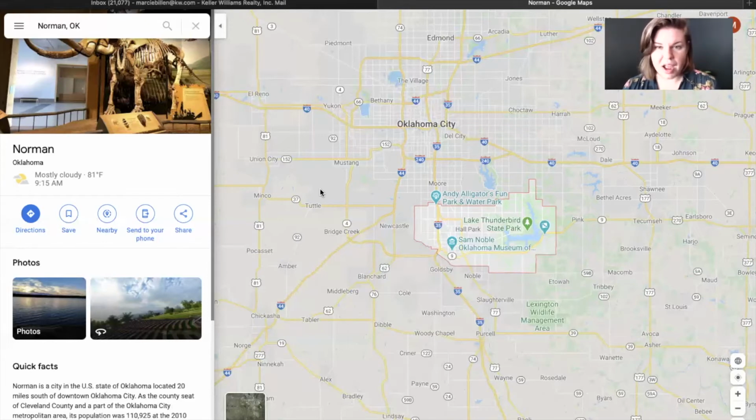The average price of real estate in Norman is right around $200,000, and that does vary a little bit month to month. So you can see on the map here where I've outlined what Norman is. So you can see how it sits in relationship to Oklahoma City.